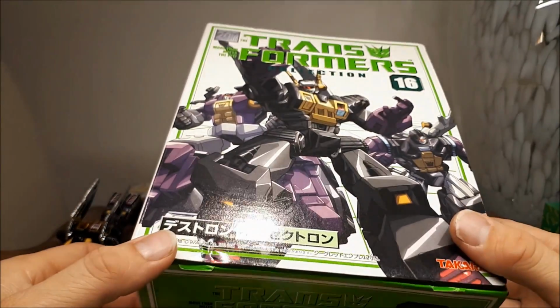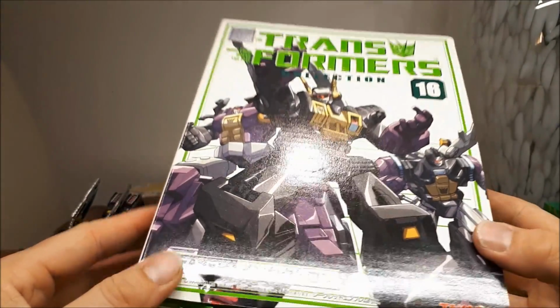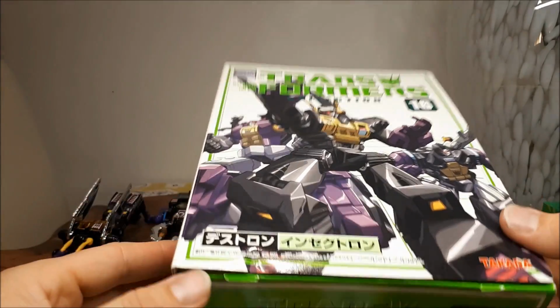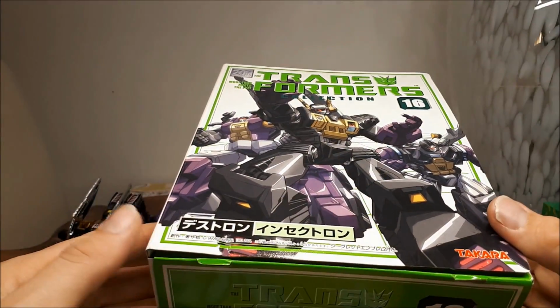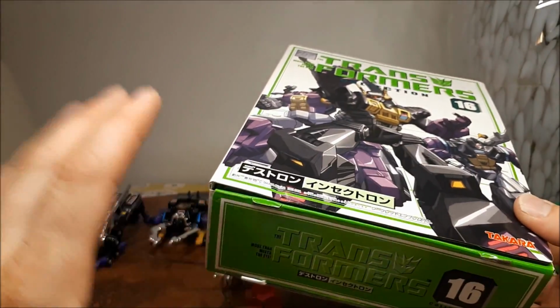It's a shame they stopped at about number 20 or 21 or something. That's the thing about Takara, they always do that. Look at the Robot Masters line, stopped with number 25. This stopped with like number 20 or something, just around then. They never seem to last too long, and then they come out with a different line.